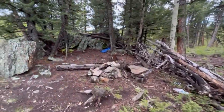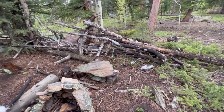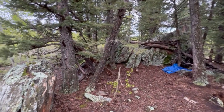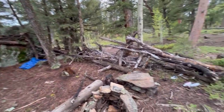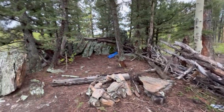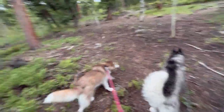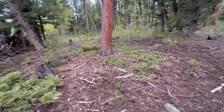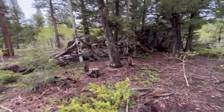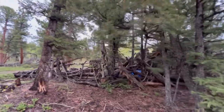And someone's little bushcraft shelter. There's a fire. Tons of trash. You can hear the road from here. There's a tarp. Looks like whoever was here was just here. I'll have to pick this up. Pots and pans. Huh. Someone's little camp.